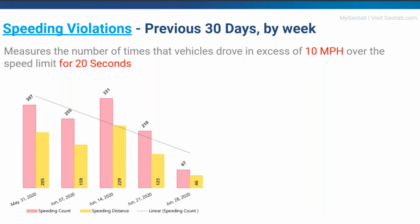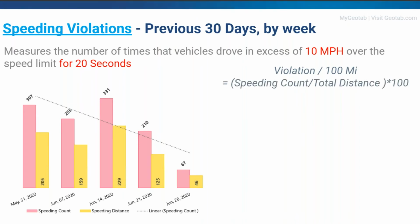Now, another thing that you can do with speeding, some of the larger customers really like being able to measure a concept called violation over 100 miles. Why is this? A violation over 100 miles allows you to really say, okay, my driver is pretty safe or is very unsafe every 100 miles. I want to talk to you about how you can use your trend data to create this calculation, and I'm going to show you how it is actually calculated as well. So let me take a look at how it's actually calculated.